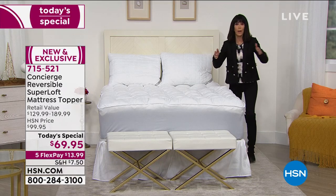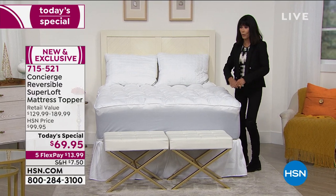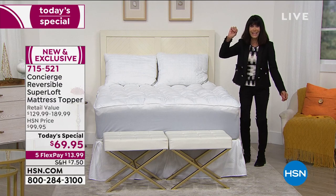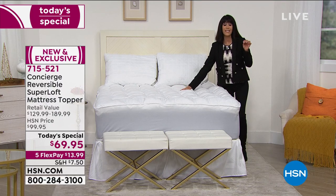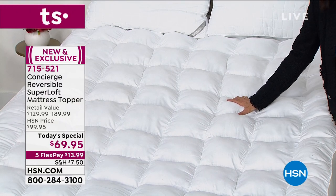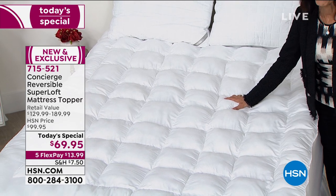When you go to buy a topper and you go to the store and the package is big, and you get it home and you open it up and it's like this little wimpy thing that has nothing to it. I can't even imagine the box that this comes in, because this is 27 to 28 ounces of fill versus industry standard that is like 10 to 12. So it's almost 3 times more fill.